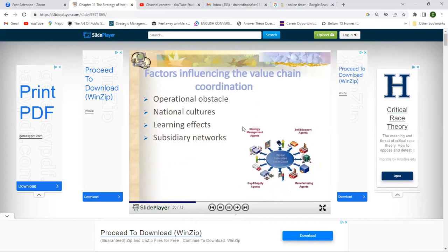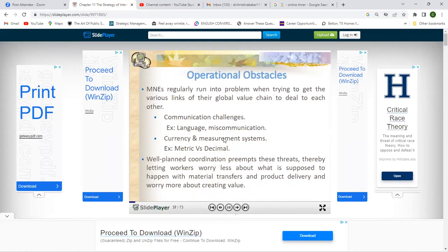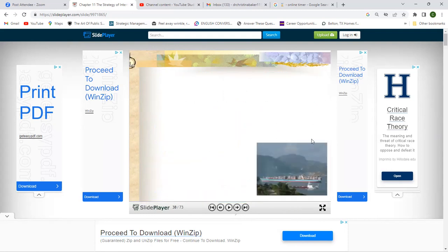Factors influencing the value chain: operational objectives, national cultures, learning effects. Operational objectives. The MNEs regularly run into a problem when trying to get the various links in the global chain to deal with each other: communication challenges like language, miscommunication, or currency and measurement systems like metric versus decimal.